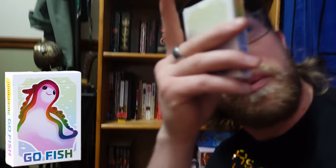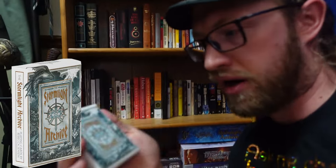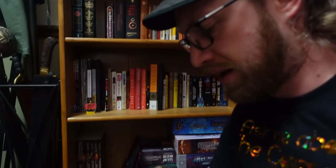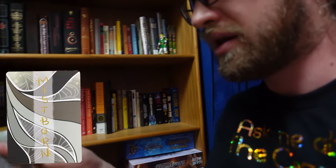The Go Fish from the Cytoverse box. Of course, the Mistborn cards from King's Wild. The Wax and Wane cards from the Era 2 Leatherbound. The Stormlight Archive cards from the Way of Kings Leatherbound. And then these, which I was given as a Secret Sazed gift. A custom deck of Mistborn cards. I talked about them in my Secret Sazed video.